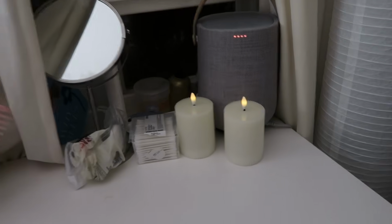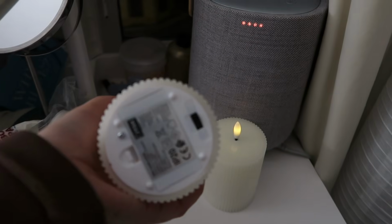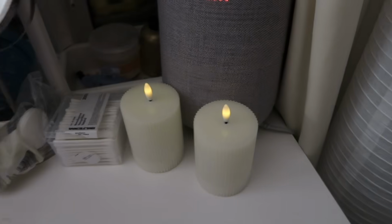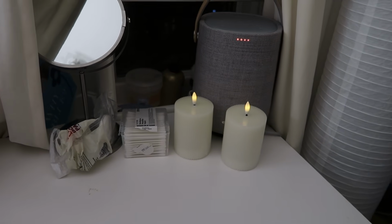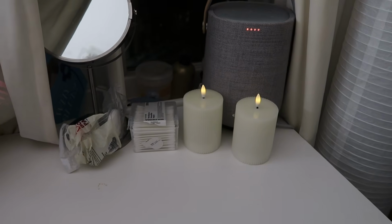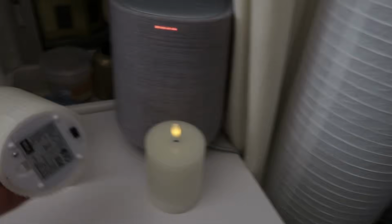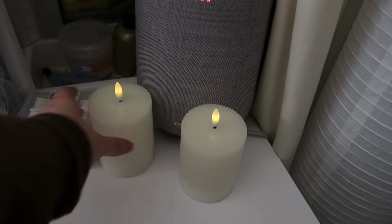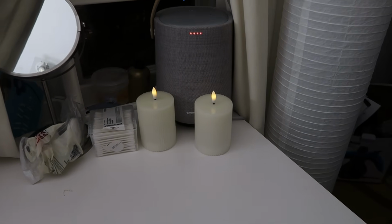And then I also have some LED, or I don't know if it's LED, electric battery powered lights here, because I cannot be trusted with real flames. And also these are on a timer, so every night at like 6 p.m. they will turn on, and then they will turn off about midnight.